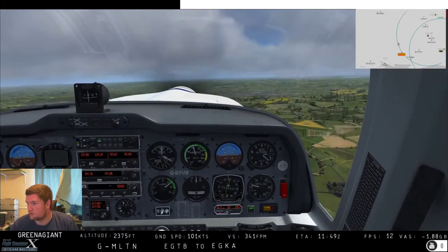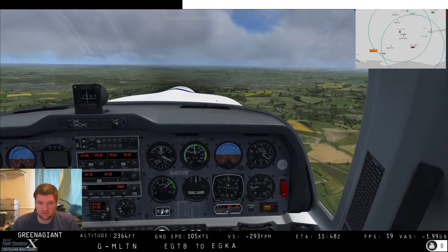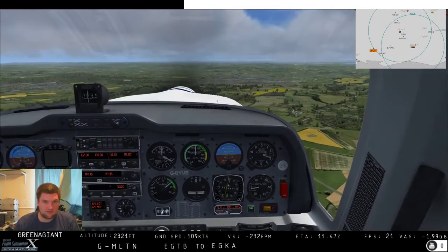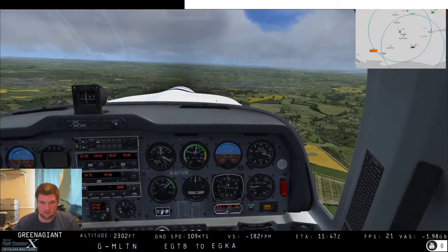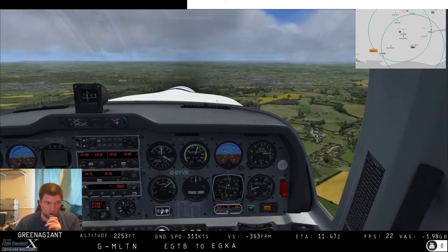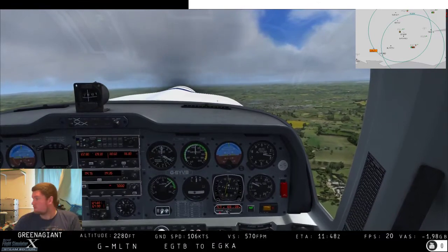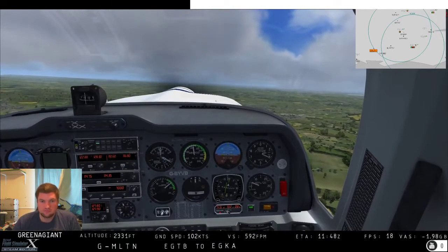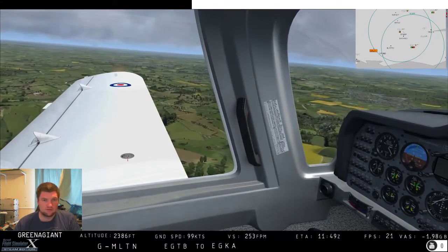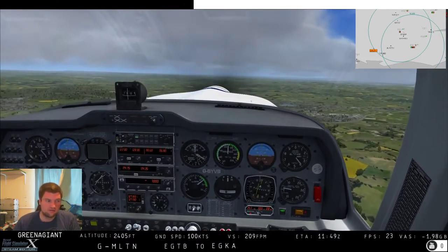What is this absolute gravy train of flybees got on my map? Oops. So ETA 11:48. It's currently 11:35. Sort your altitude out because my trim is not very good. A nudge more trim.